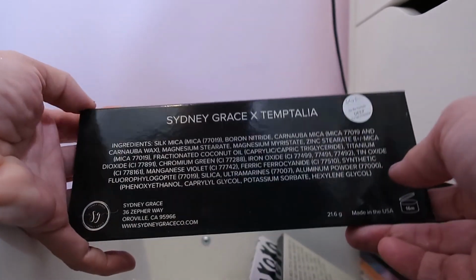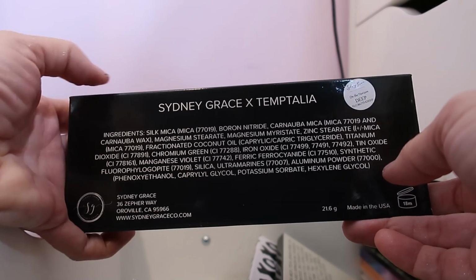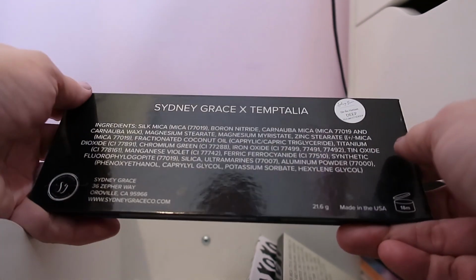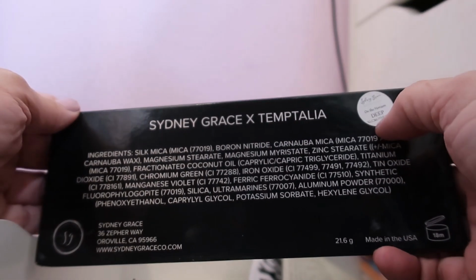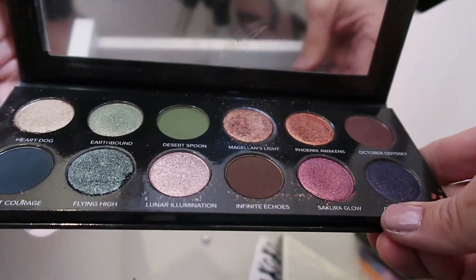Let's see what else I have from Cindy Grace. This is Cindy Grace and Temptalia. It's called On the Horizon, and I chose Deep. You can see it here. Why did I choose Deep? I have no idea, but that's what I chose. And this is the palette.